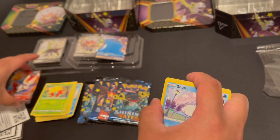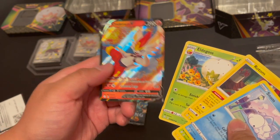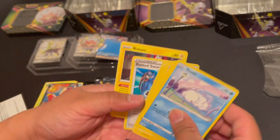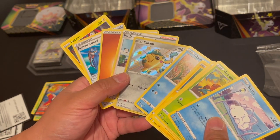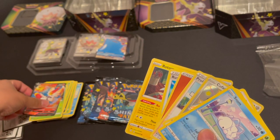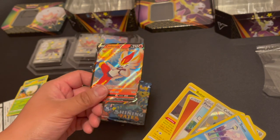Ooh. Did I slip out of my hand? Oh, dang it. Cinderace slipped out of my hand. Sorry, guys. Mystery solved. Oh, what? 1, 2, 3, 4, 5, 6, 7, 8, 9, 10. Wait, was this Cinderace behind Ditto?